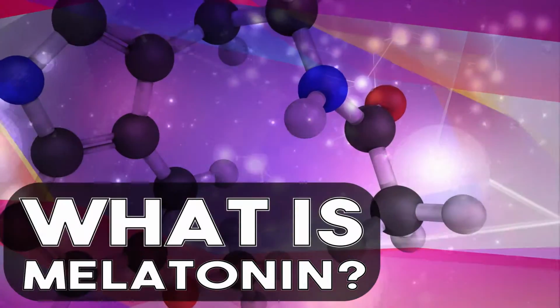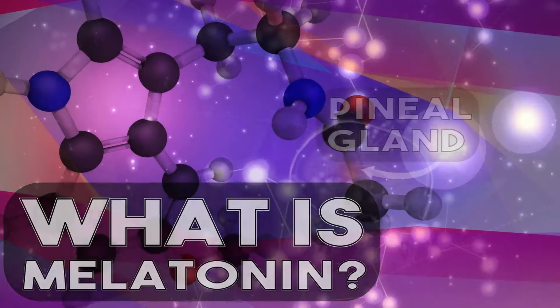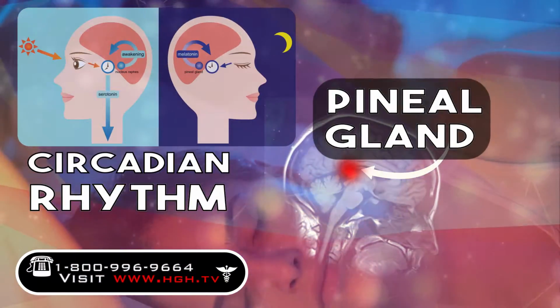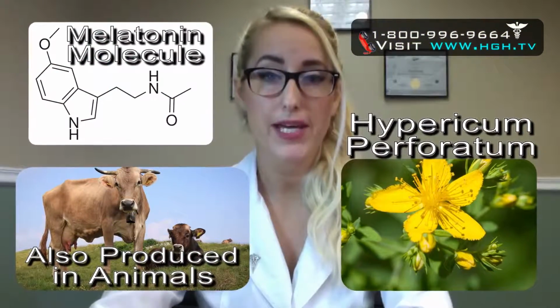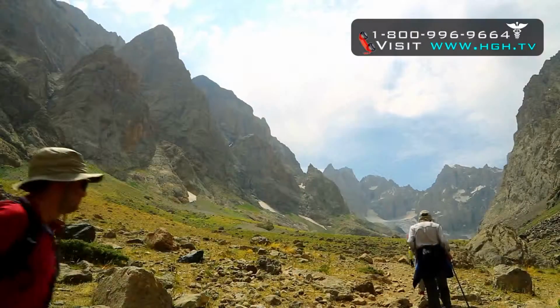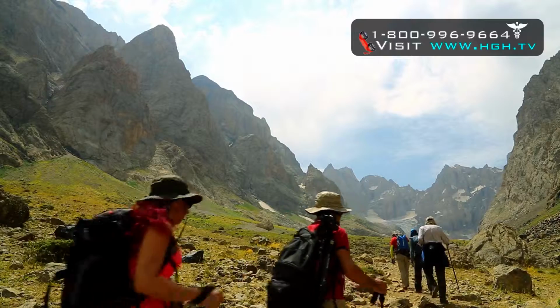What is melatonin? Melatonin is a hormone that is released by the pineal gland, which encourages sleep and helps to preserve the natural human circadian rhythm. Melatonin is also produced by animals and many plants. Human beings are naturally designed to be awake during daylight and to become sleepy once the sun goes down. This is because we are diurnal creatures.